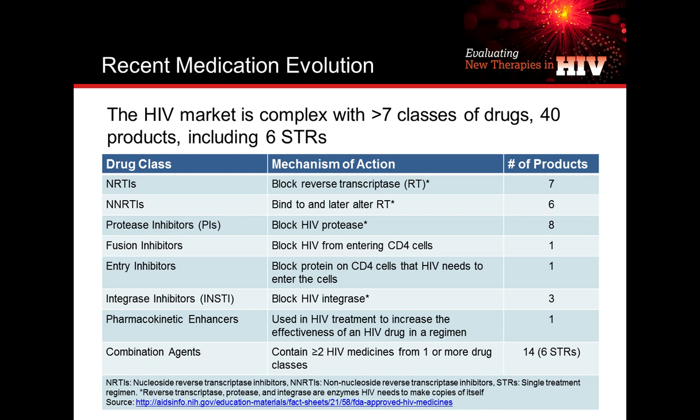The categories include the nucleoside or nucleotide reverse transcriptase inhibitors, and they do exactly that. They block the reverse transcriptase from transcribing the RNA. NNRTIs act on the same enzyme, but they do it slightly differently. They actually physically block the transcription. Protease inhibitors block the functional proteins from being formed appropriately, so the virus is not able to continue to replicate and infect other cells. Fusion inhibitors act to prevent the HIV from entering the CD4 cells.